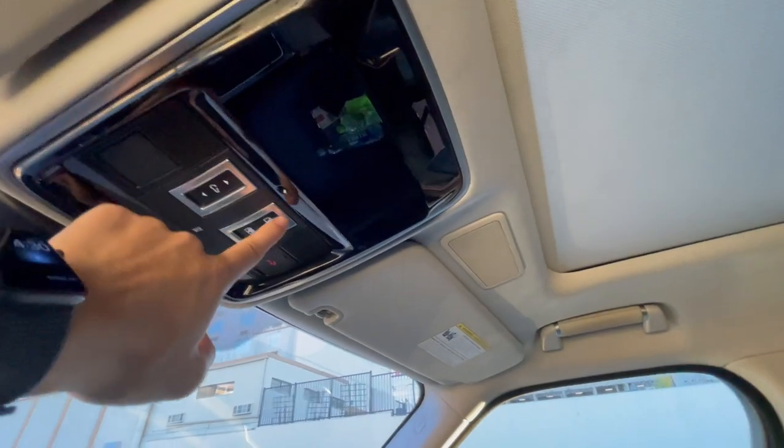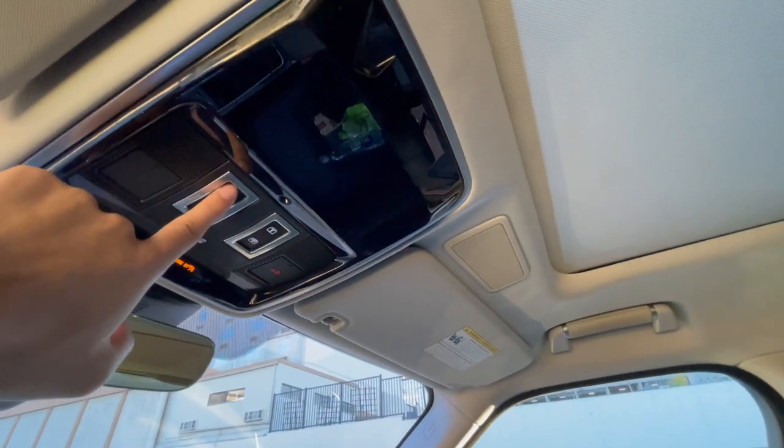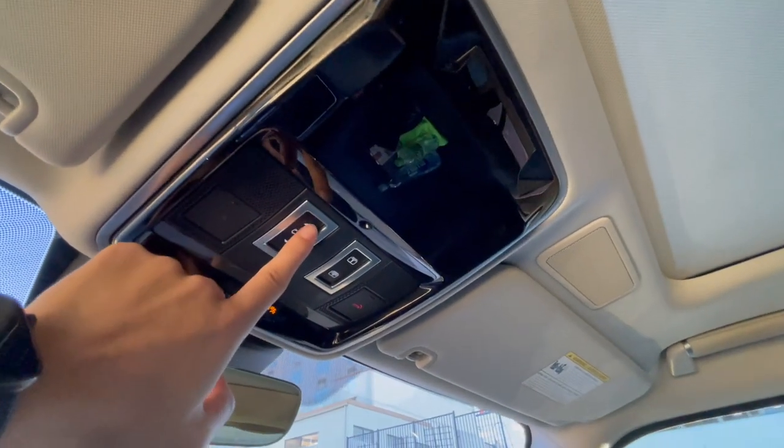You do have a sunroof right here. And obviously this controls if you want to open the actual sunroof.